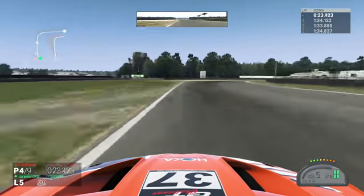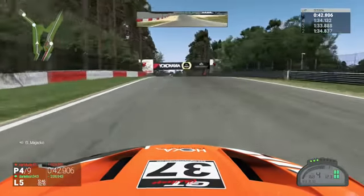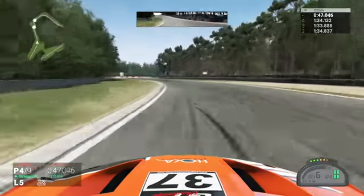And for Zolder, this is probably a much more suited car, as there aren't too many really long straights. In fact, a lot of chicanes like this, very tricky corners. And this is of course qualifying. This is my best qualifying lap. Not done a lot of practice at all.